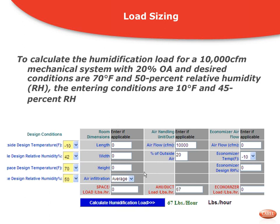So let's say you know it's a 10,000 CFM makeup air unit with about 20% outside air, maybe an 80-20. And then we know we want probably around 70 degrees with a 50% relative humidity. Well, if we just have that information, we've got our design temperatures and our space design. We just enter in that 10,000 CFM with 20% outside air. It can also give us an approximation on the humidity requirement. And as you can see, they're almost identical, 65 and 67 pounds per hour, so they're really close.